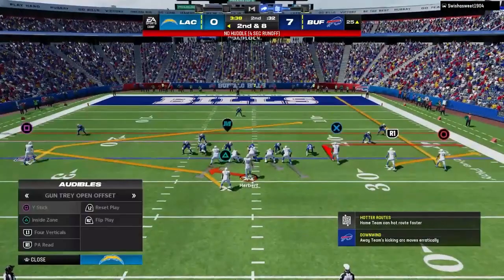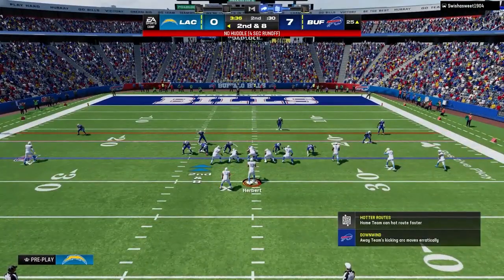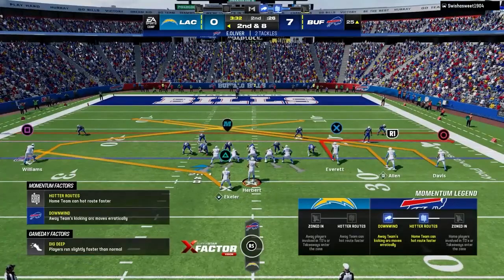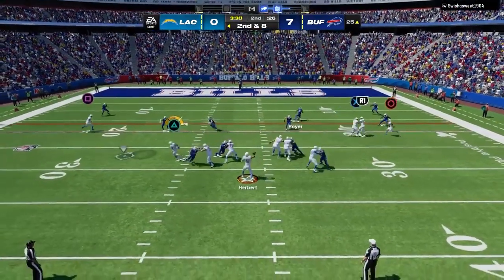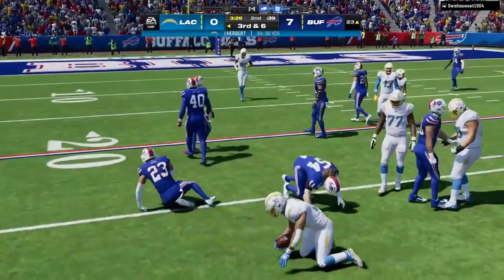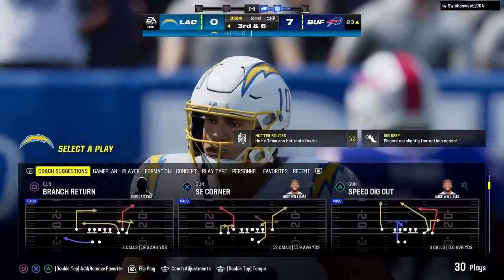And nothing much materializing there on the first down run. He'll get a couple, and that's it. Here's Herbert now on 2nd down. He'll get this out wide to Eckler. A minimal gain there on the 8th play of the drive.